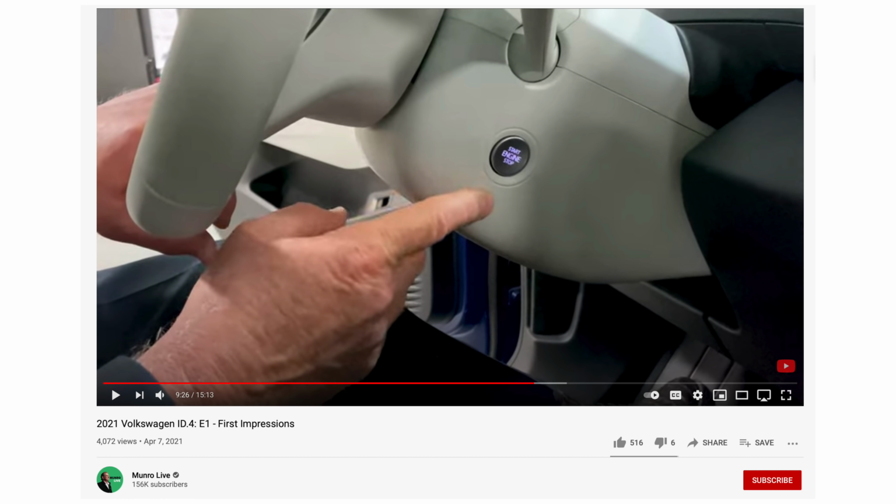I also had to kind of laugh, as did Munro a little bit, that there is a stop-start engine button on the ID.4, which obviously does not have an engine. Munro was pretty miffed at that, understandably, because that's adding cost to put that button there with no purpose, and also, why is it there? That's just confusing. He speculated that maybe it's there just to help people acclimate to an EV, but at least put "motor" or something if you're going to do that.